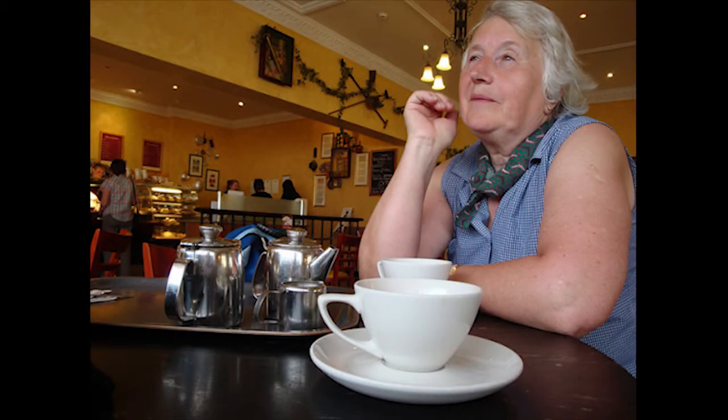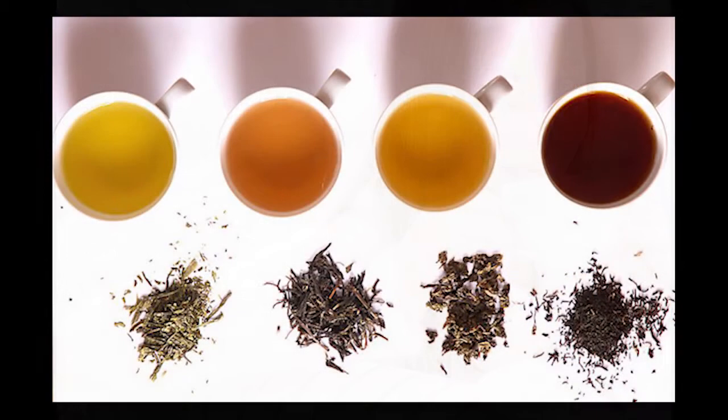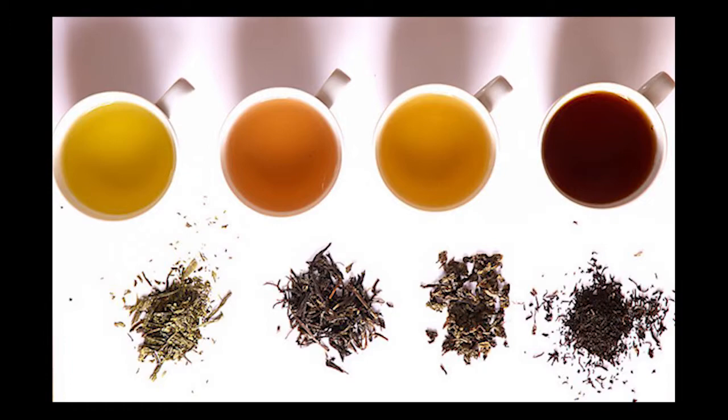This week we'll be taking a closer look at black tea, the tea that has formed the majority of our tea drinking habits in Britain for generations and possibly the type of tea we most often associate with a simple, straightforward cup of tea. Like all great things though, not really that straightforward.